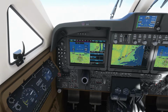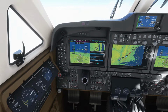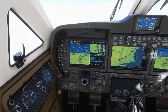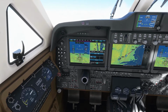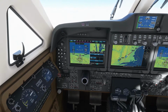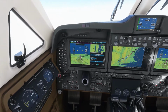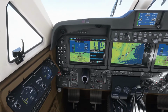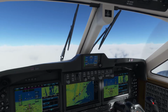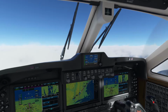Okay, so let's just have a quick chat about the weather in Gander. Right now, winds are out of 230 at 9 knots. Visibility is almost 18 nautical miles, which is good. Temperature is minus 9, altimeter 2988. The ceiling is 24,000 feet, so things should be pretty good once we start descending into Newfoundland.